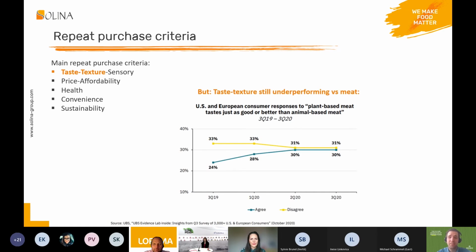And there is quite a way to go there still, because only 30%, and that's as of October 2020, only 30% of consumers in Europe and in the US agree that plant-based alternatives taste just as good as the animal counterparts. So in other words, 7 out of 10 aren't convinced yet, and there is still quite an opportunity to increase that figure, of course, to make the products even better.